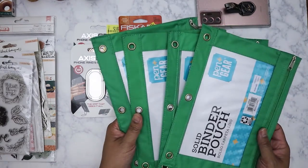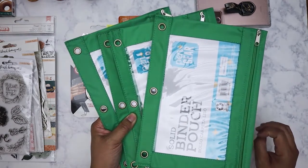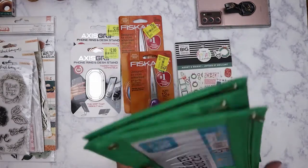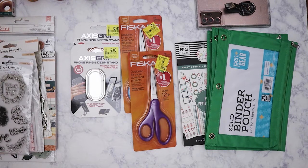The binder pouches, which I use for storing my ephemera. These ended up being 10 cents and they still had tons. So, my friend Clarissa wants some, so I'm gonna go back and get some. I'd already bought some for my friend Kat.